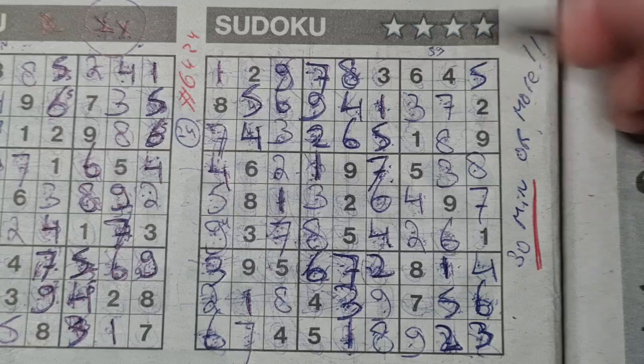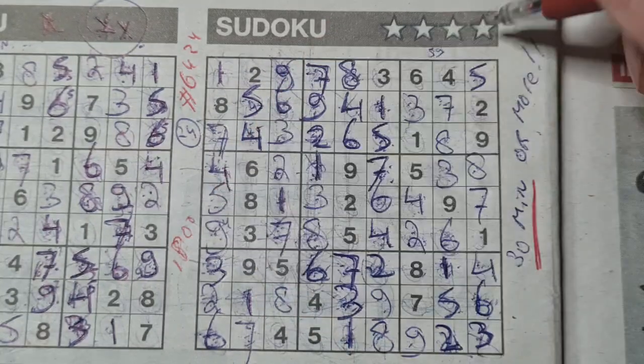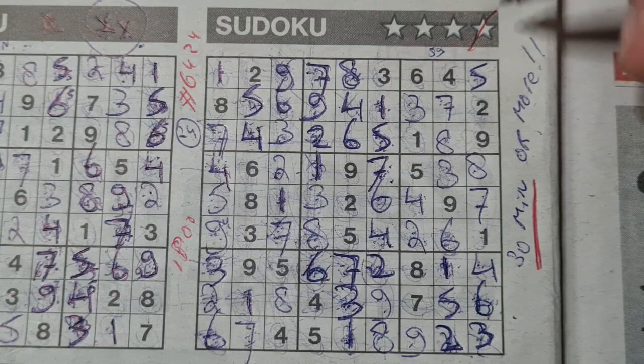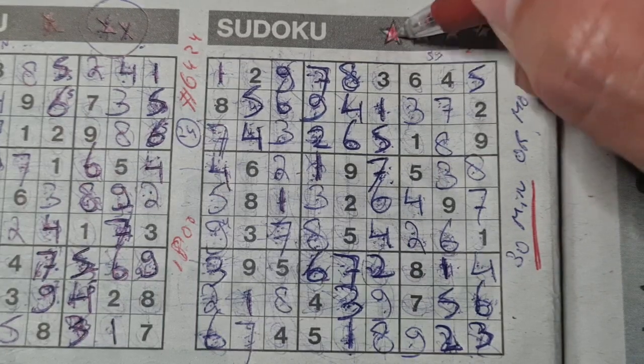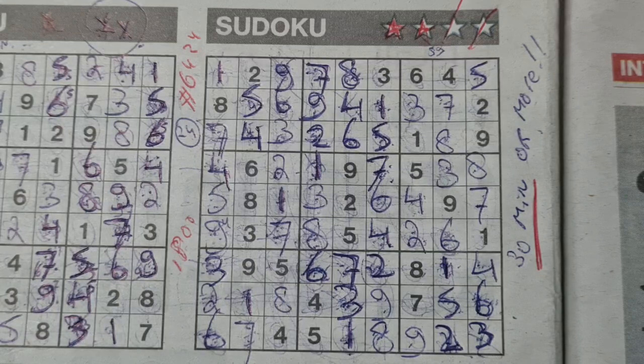Finish in 18 minutes. 80 minutes. 4 stars. Well, don't think so, because then I need 30 minutes or more. 3 stars, 20 to 30 minutes. No. So let me give this a 2 stars. And I like this one. Yes, I really do. Do you think so?